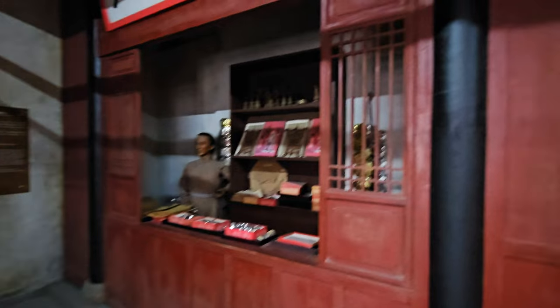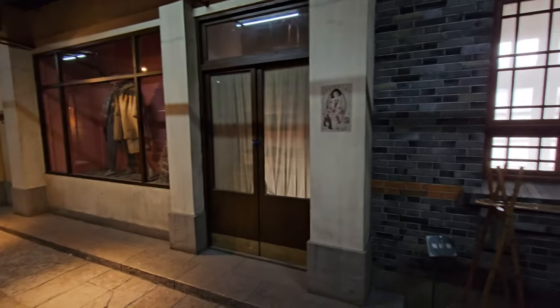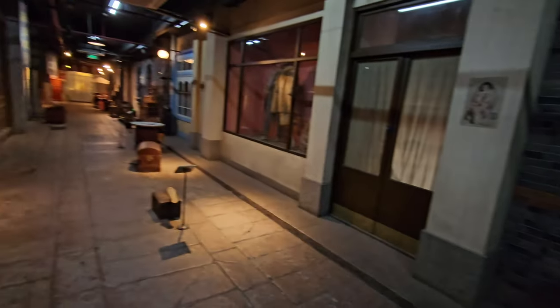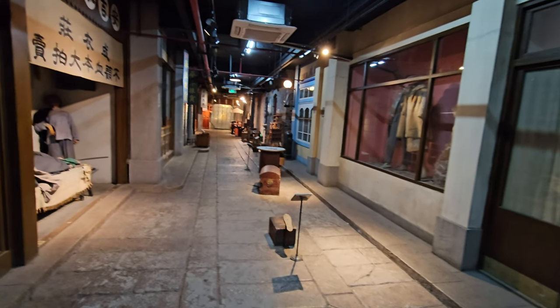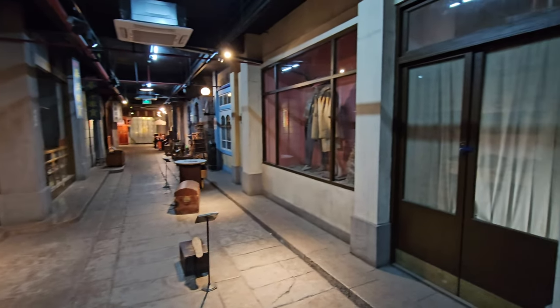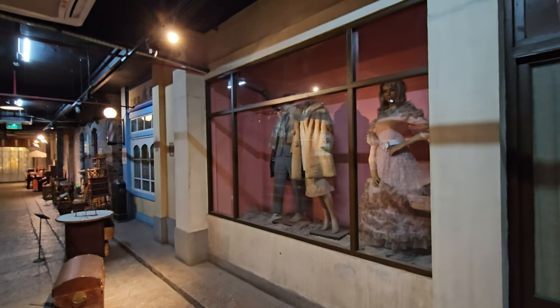This area portrays an old-style Shanghai shopping street. So it's a long hallway where different traders are showing their wares on the streets, with shops on the sides. So we're just going to walk through and see how an old Shanghai shopping street would have looked like.